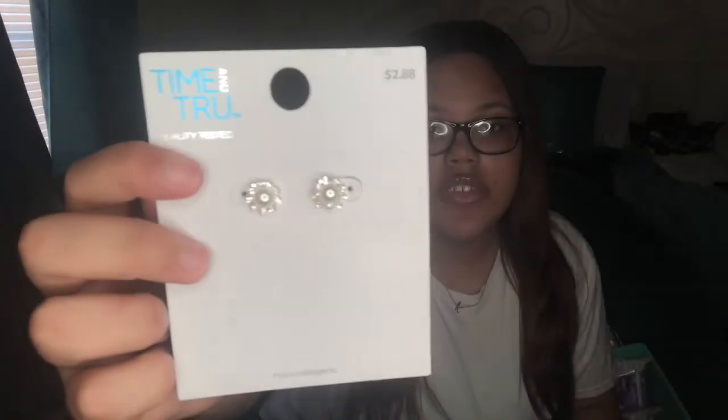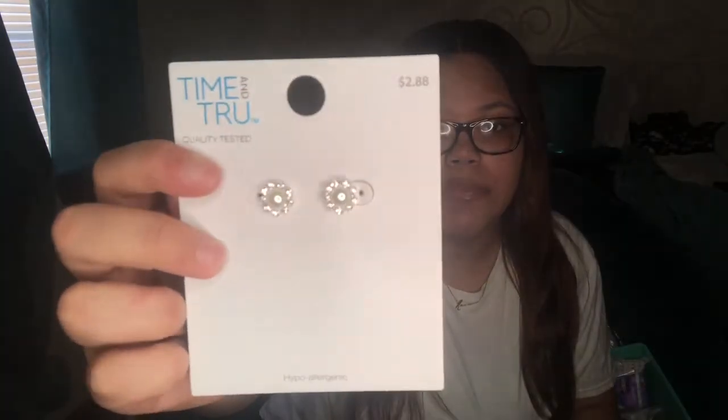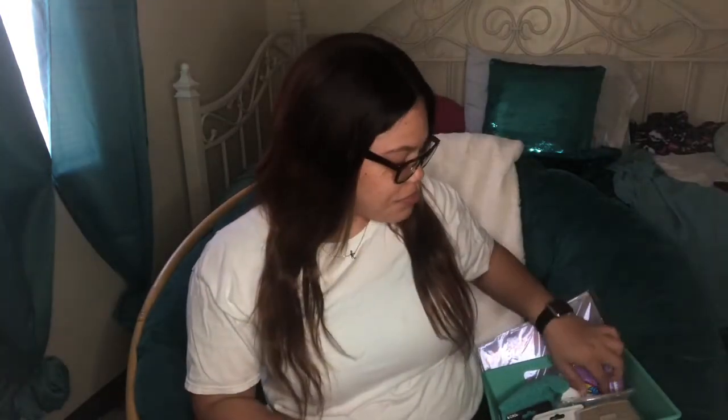And then I got some earrings because I love pearl earrings and diamond earrings, and this was a plus because it was in there together. So I just got these earrings right here, and literally the camera doesn't do them justice.